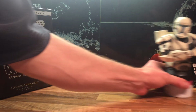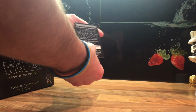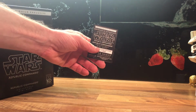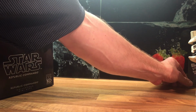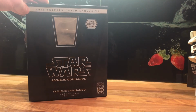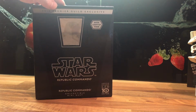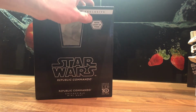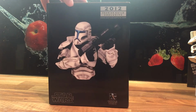So yes, here's his certificate, just a regular certificate that comes with all Gentle Giant merchandise. And onto his box. See that the window fronted style box. It states here with the light up visor, which I've just demonstrated.